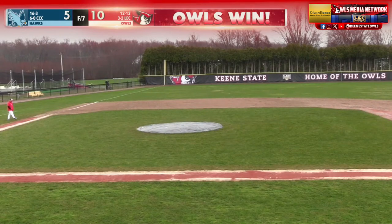You have a doubleheader conference against UMass Boston coming up. How do you feel about going into that game? Anything you want to work on after this game?